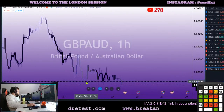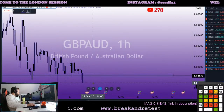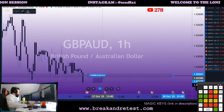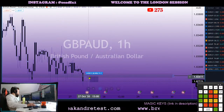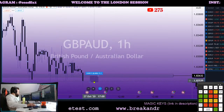GA is also pretty good. It just needs to stay here, not go too far, because then it would be too big of a pullback. But this is very good now. We have around a 10 pip breakout. We get a retest, leaves a small wick, continuation to the downside.